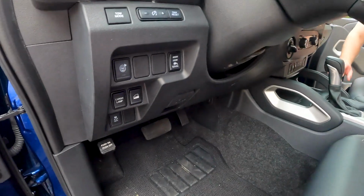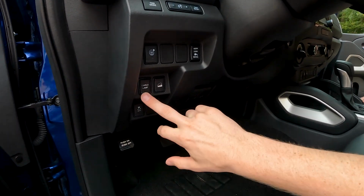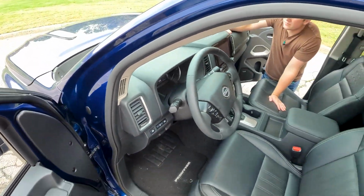You've got some parking sensors. Got that 12 volt, goes up to 400 watts. Cargo lamp, hill descent control, looks like. Traction control. Manual parking brake down there on the floor, which is nice.